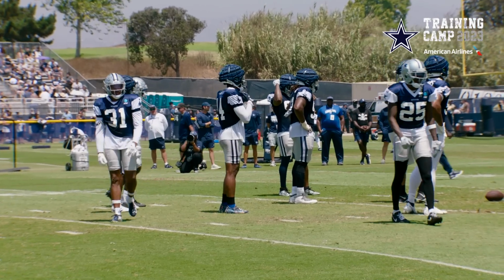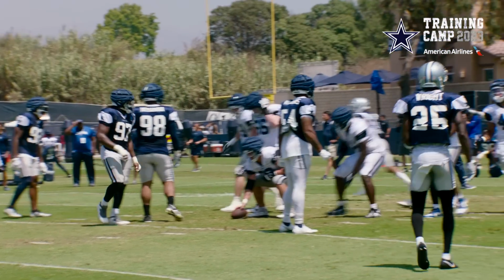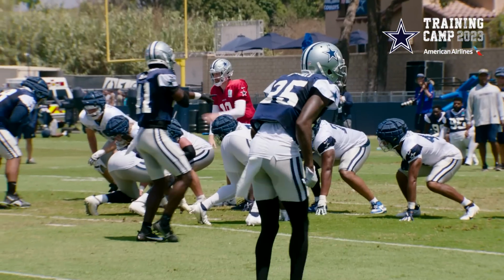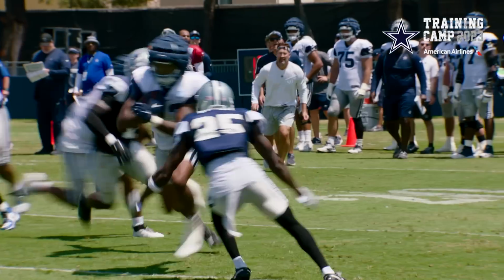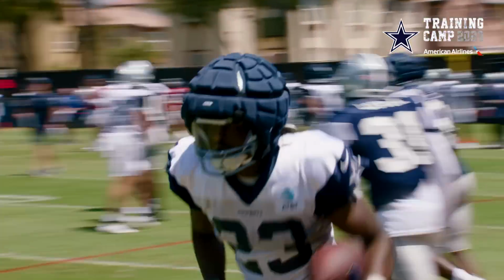We talked about the first team being in there a couple of snaps ago. This is a lot of what the Cowboys will put on the field Saturday against Jacksonville at AT&T Stadium. This is going to be a good representation of the personnel used in that first preseason game. Dowdle bounces to the outside. Nice. Nahshon Wright steps up to touch up Dowdle after about a 3-yard gain.